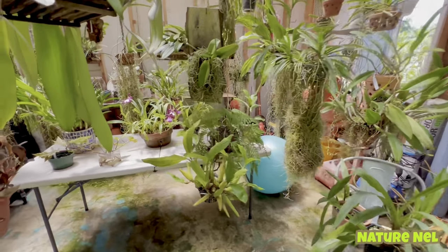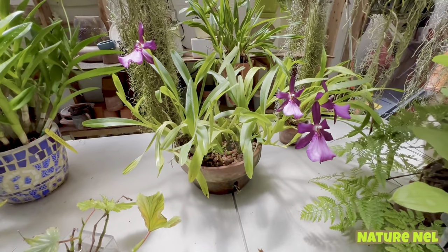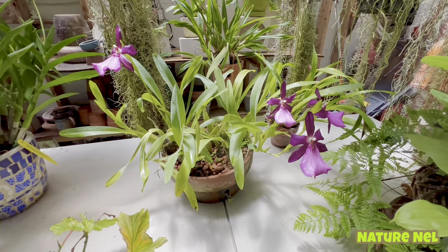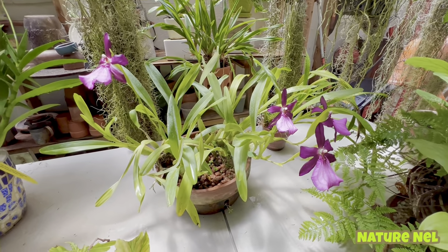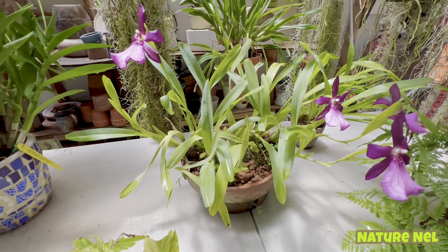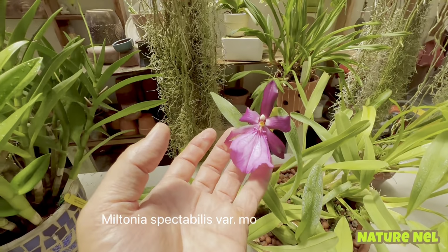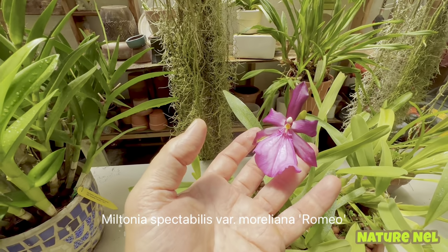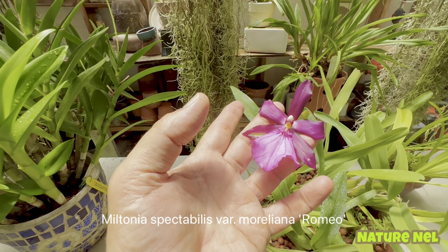So anyways, here in the What's in Bloom area, I have these gorgeous ones. Now, I did have a viewer that asked me, how are your Miltonias doing? I know you got some. And it showed me that we can actually have Miltonias in South Florida. Yes, we can, only a certain type. This is the, I always say this word, Morelliana. Miltonia spectabilis var. moreliana.